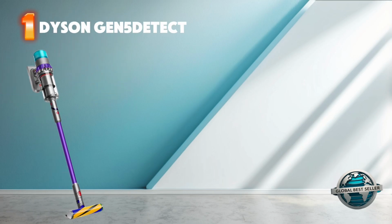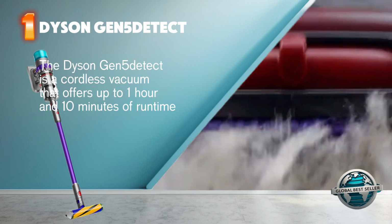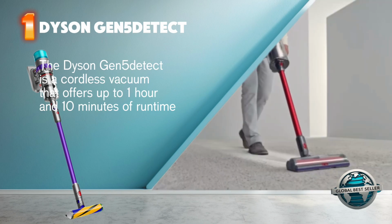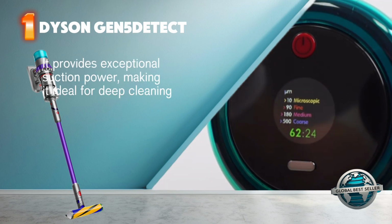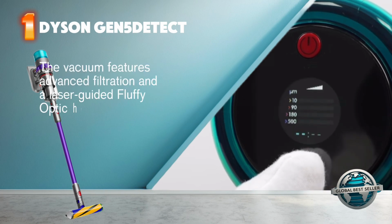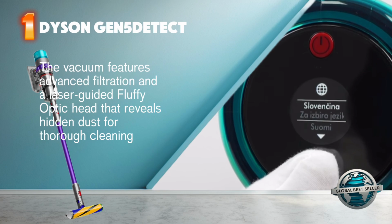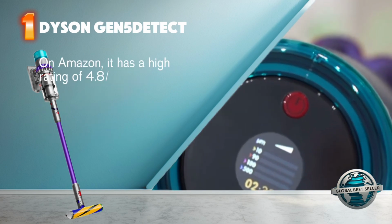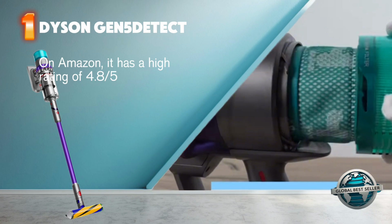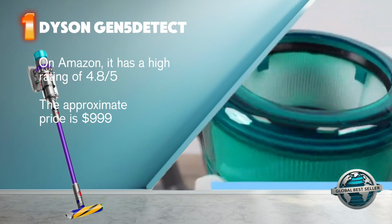Dyson Gen 5 Detect. The Dyson Gen 5 Detect is a cordless vacuum that offers up to 1 hour and 10 minutes of runtime. It provides exceptional suction power, making it ideal for deep cleaning. The vacuum features advanced filtration and a laser-guided fluffy optic head that reveals hidden dust for thorough cleaning. On Amazon, it has a high rating of 4.8. The approximate price is $999.